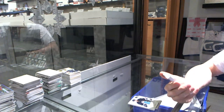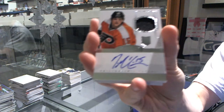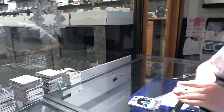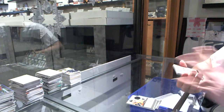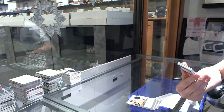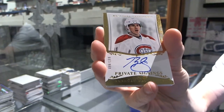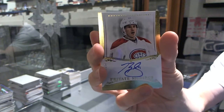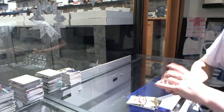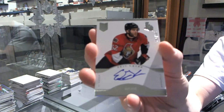We've got a one-color rookie patch auto number /299 for the Philadelphia Flyers, Tye McGinn. We've got a private signings number /199 for the Montreal Canadiens, Brendan Gallagher. And we've got a rookie autograph number /299 for the Ottawa Senators, Eric Gryba.